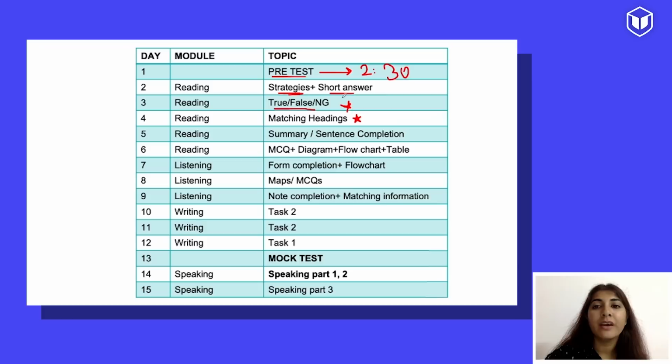So that is why I have given you 2 full days to practice these. Next, you can do 2 question types together: summary completion and sentence completion. They are a little bit similar, so that is why. Next day, you can do multiple choice questions along with at least 1 diagram, flow chart, and table. That's it from the reading module. From day 7 begins your listening. So you need 3 days for listening, followed by writing.